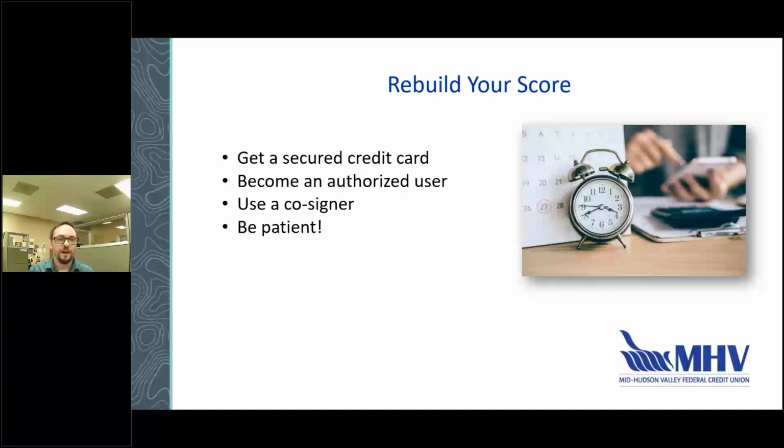Use a cosigner. This is a great tool as well if your credit is poor or is low and you have access to somebody who you can trust that is willing to cosign a loan for you, that has strong credit. It's a great way to get approved for a loan or a credit card and allow yourself to start rebuilding your credit from there.